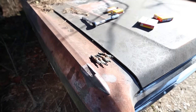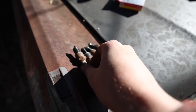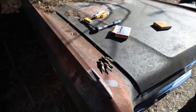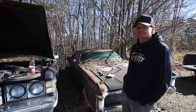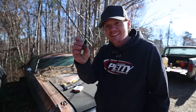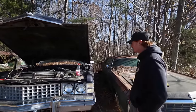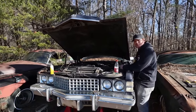Well, we got the plugs changed, and here's what we're working with. We've seen better, that's for sure. Well, we've definitely seen worse, but some of them are really oily, and about all of them look like this. So we're going to see if a fresh set of spark plugs helps anything. I mean, it can't hurt. They can't hurt, especially when you pull out something that looks like that. I don't think we're getting much spark there. Put in some fancy new spark plugs, and we'll try and get some spark and get this thing fired up and running. Let's do it.